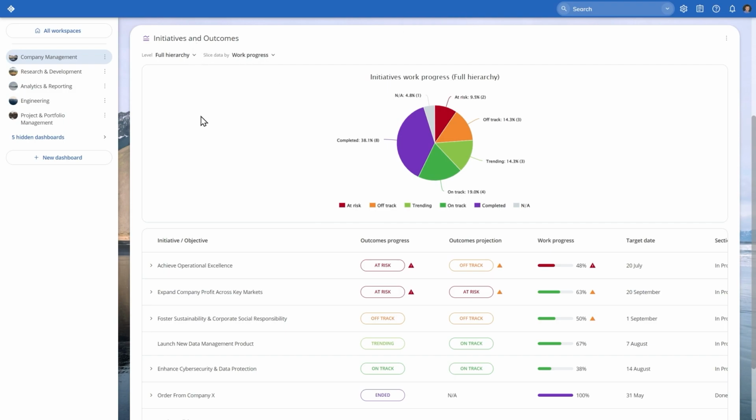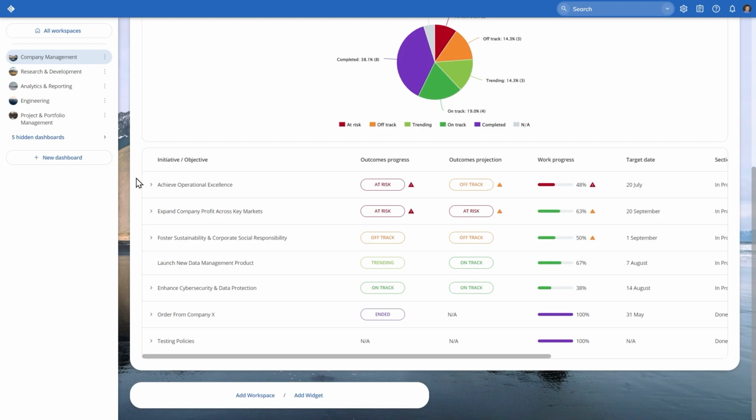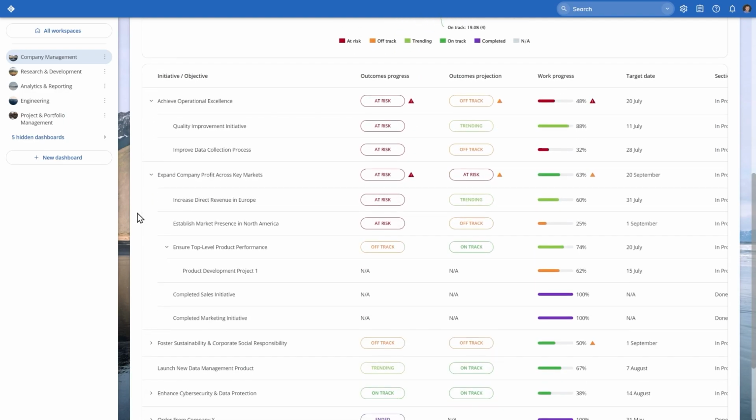But first, what is an initiative in our platform? You can think of it as a project, product, customer order, strategic goal, or any other big piece of work. The dashboard shows you the initiatives across different places in your account, and you can easily see their hierarchy of lower-level initiatives or projects across teams. On the right-hand side, you will notice indicators that visualize the work progress of every initiative and show its status.